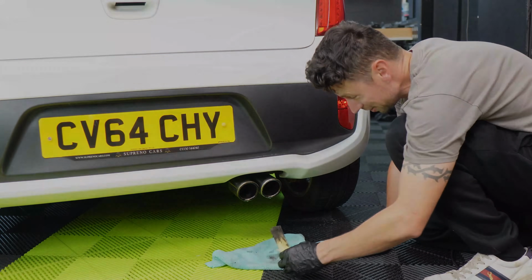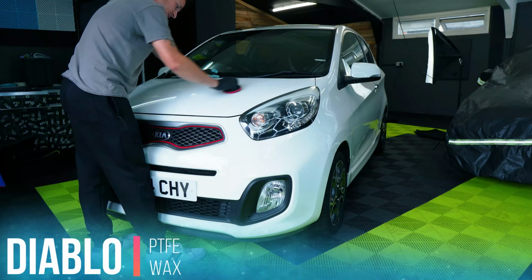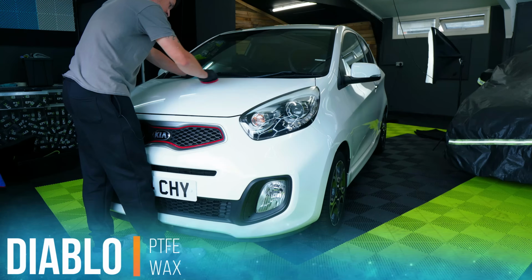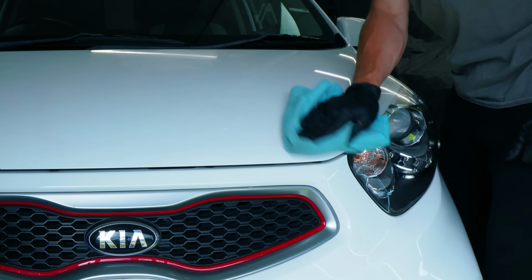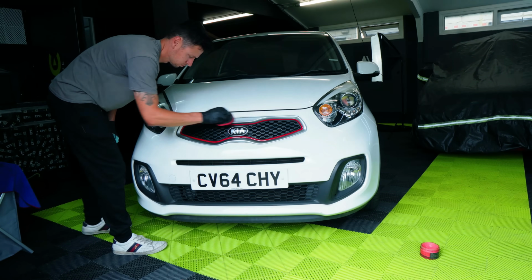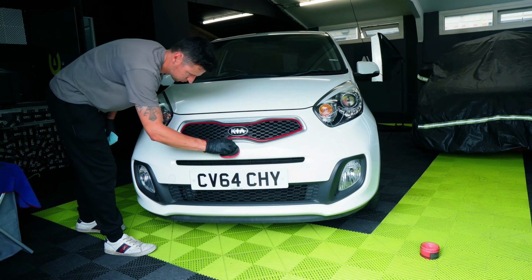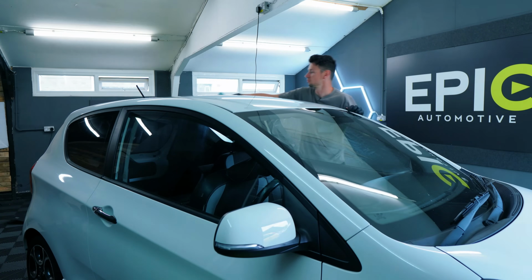Earlier I said I wanted to enhance the gloss on the Kia by using a special product, and the item I've chosen is called Diabolo, and it's a PTFE wax, similar to the legendary Fuso coat. And although I'm not a fan of waxing cars because of the time it takes compared to using a foam sealant, on this occasion I'm making an exception because this just isn't any old car.